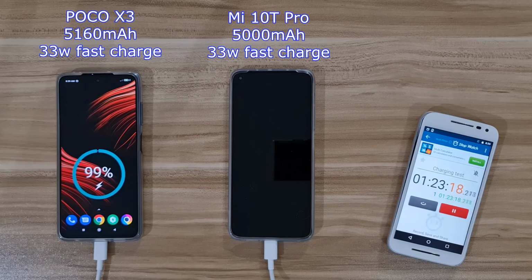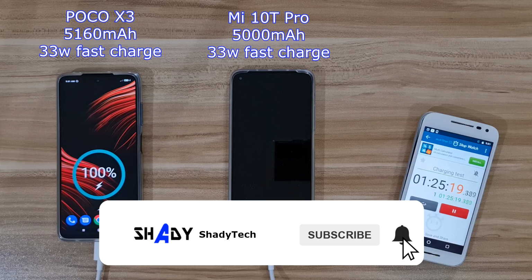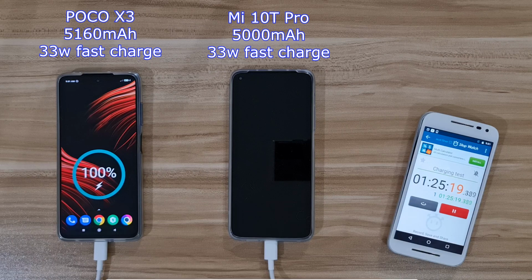And for some reason, the POCO X3 stays at 99% for almost 4 to 5 minutes, as it only reaches 100% at the 1 hour and 25 minute mark, which is a little bit longer than I expected, but it is what it is. And so that's it. That's my fast charging time test for both the POCO X3 and the 10T Pro side by side.